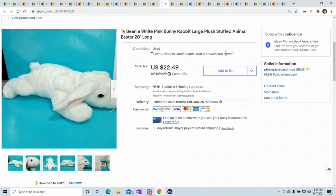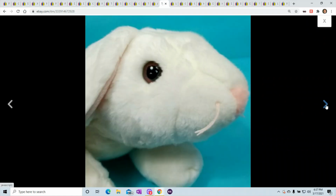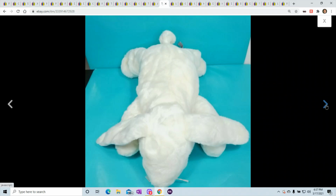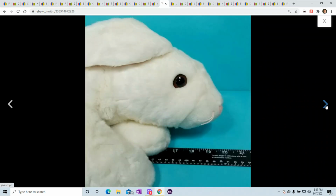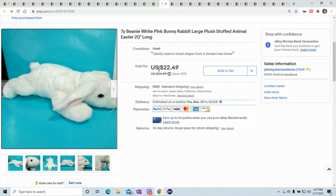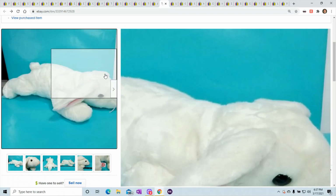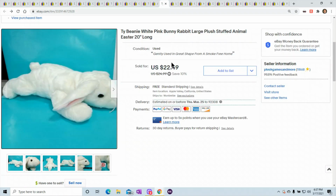Here's another bunny rabbit that sold. This is actually just a tie. The larger ties do sell very well. The smaller ties, you can probably just lot them up and sell them like that. But the bigger ties, they do very well. This one sold for $22.49. You can see he's bigger than my board that I have back there. That's how long this guy is. But he shipped for, I believe it was only 12 ounces, so he wasn't that heavy.